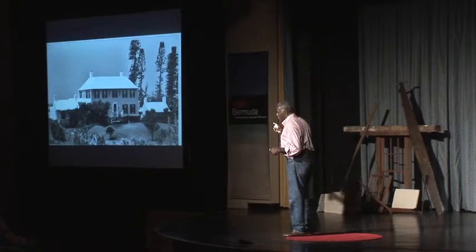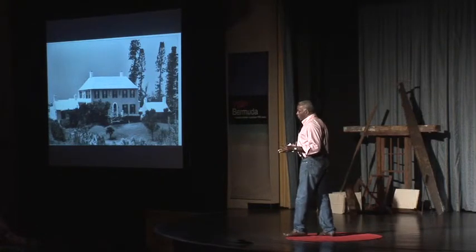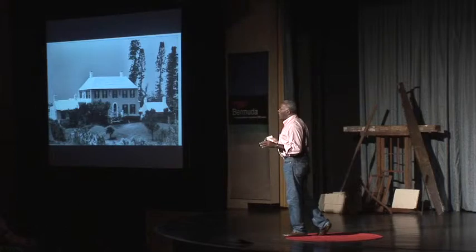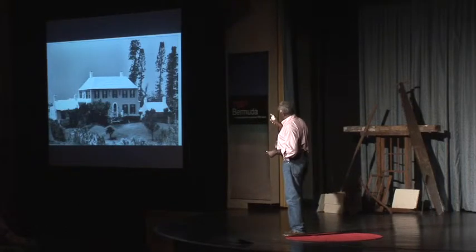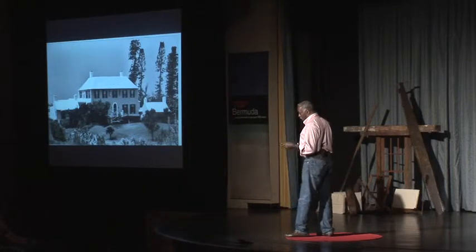This photograph was taken a bit later, and as you can see, Bermuda didn't evolve with just little cottages, it evolved into larger houses. But the idea of collecting fresh water, storing it, is just as necessary then as it was when the early settlers came.